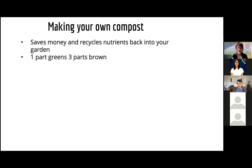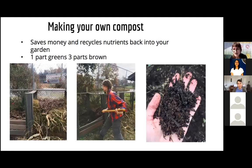Okay, so I know that y'all had a talk on compost. I'm not going to talk too much about it, and there's a lot of really great information on the internet to look more into compost, but basically, making your own compost, do it. It'll save you money in being able to amend your bed and add compost every year. And it's a great way to recycle nutrients back into your garden, using kitchen scraps that you would throw in the landfill. You're basically reducing landfill waste by recycling your nutrients back into your own garden.